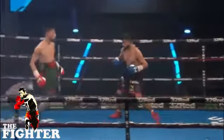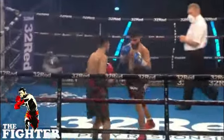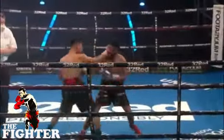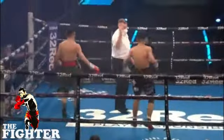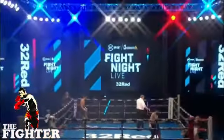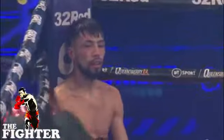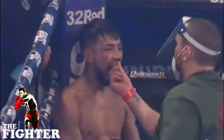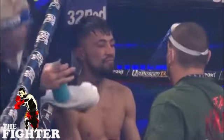Again, plenty of entertaining action, and the referee almost redundant in there, isn't he? It's a very clean, open sort of fight, not too much mauling and holding, and again, a very close, competitive round. Did Ahmed do enough to take that one? He certainly kept the pressure on. I think he did, John.